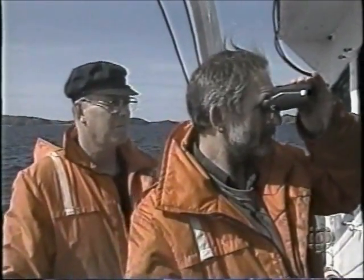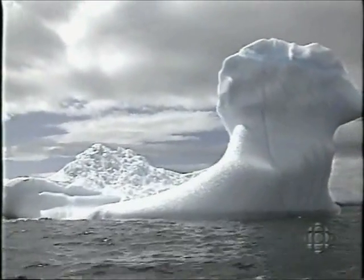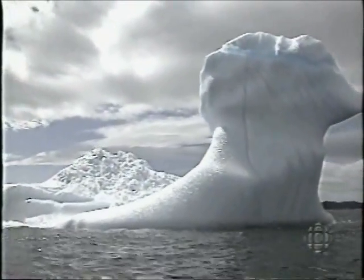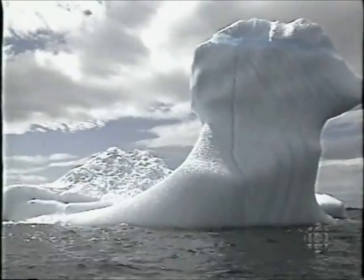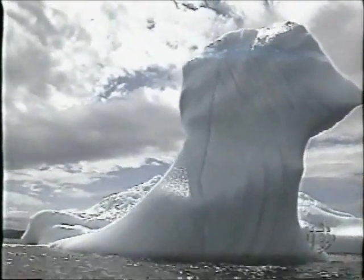Denny and his team are trying to figure out exactly how much damage one of these could do, say if it collided with an oil rig. Their plan seems simple enough. Lasso the berg of their choice, tow it into the side of a cliff, then measure the impact.